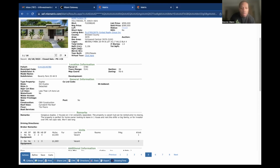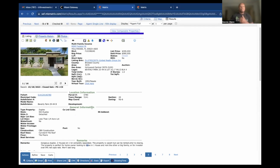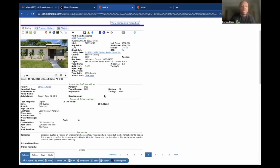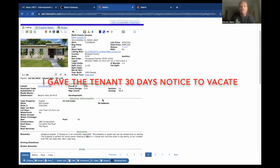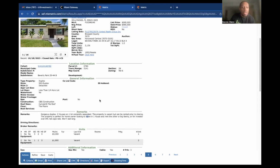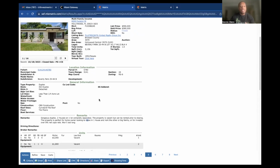The property is vacant, but can be rented prior to closing. The property is perfect for a homeowner looking to live in one house and rent the other, or a big family, or for an investor over 8% net cap rate. Okay, so they're marketing this how I am going to market mine. On mine, one side is going to have a tenant inside. I mean, legally I have to keep them there because they have a lease. The other side's month to month, so we're going to remove that tenant that's month to month. But yeah, so I plan on marketing it just like this.